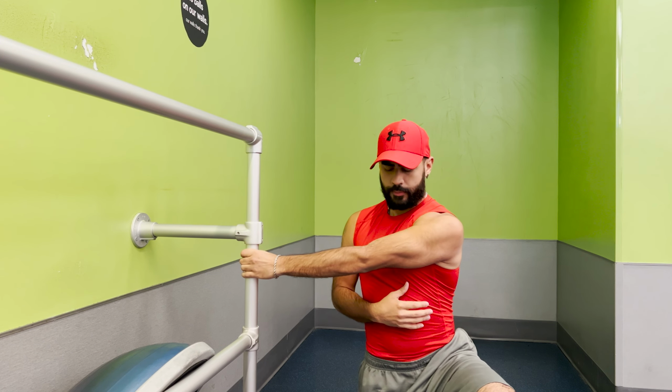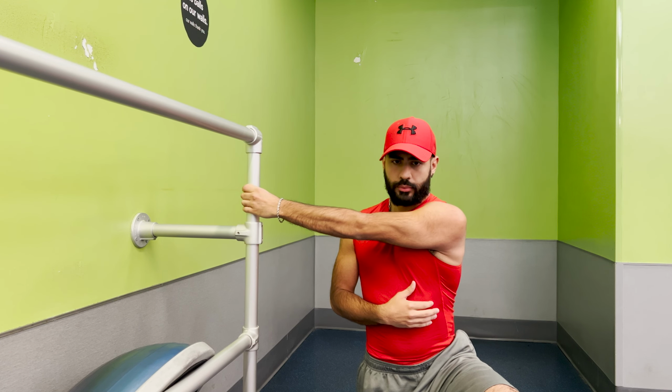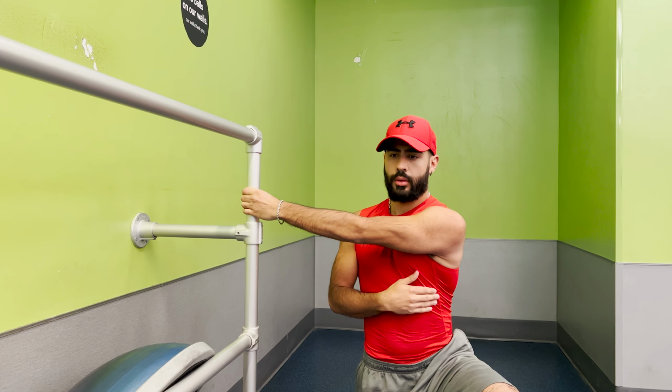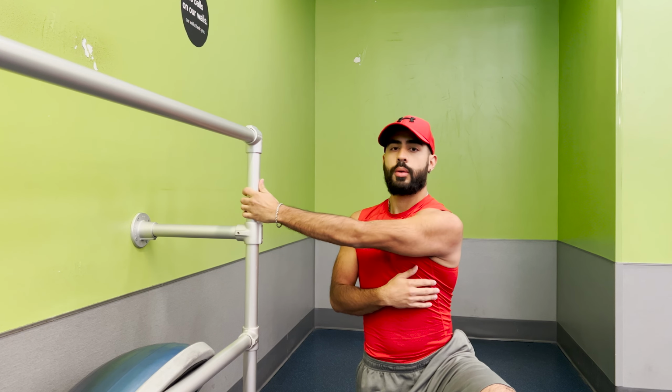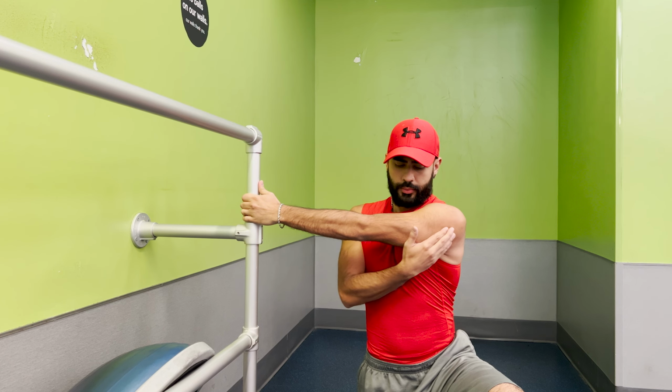You're gonna feel a good pull in the back of the shoulder. You should do it standing. I didn't have that option because the pole was too short, but I prefer it. Or you can take your hand and place it on the elbow and pull across the body. Don't elevate that shoulder like so. Just let it rock, let it stay low. Give it a good pull.